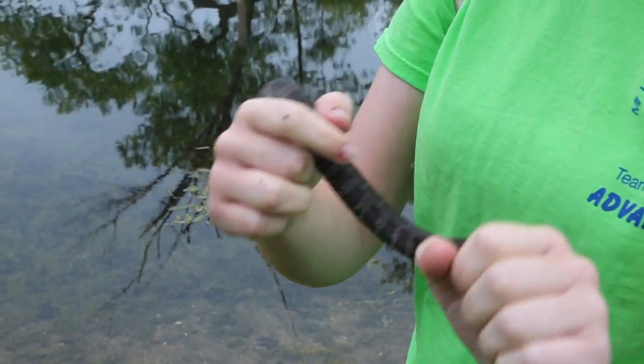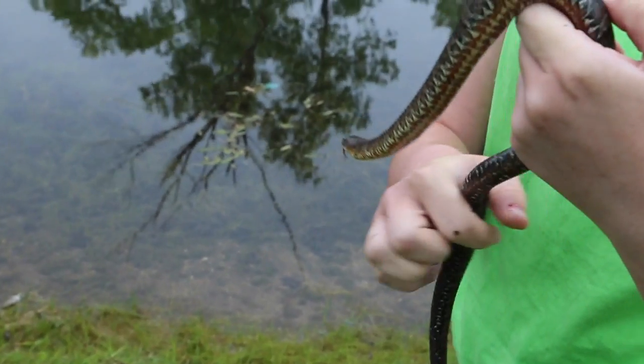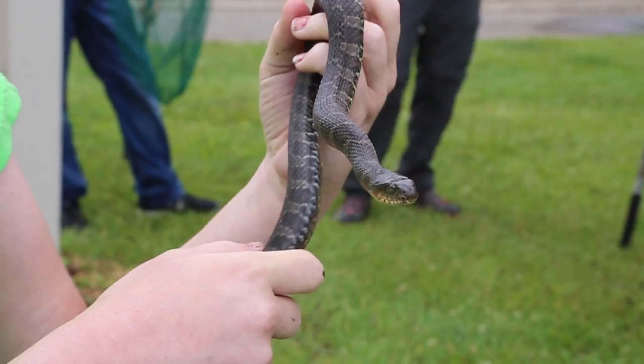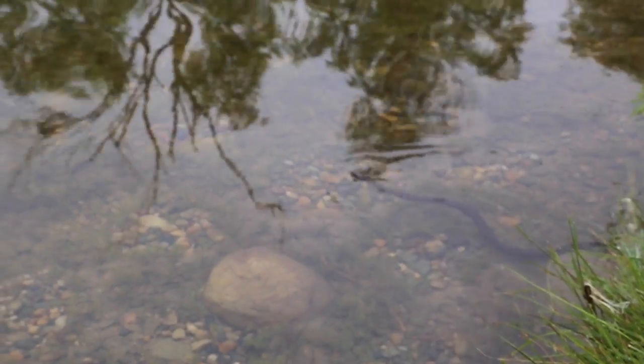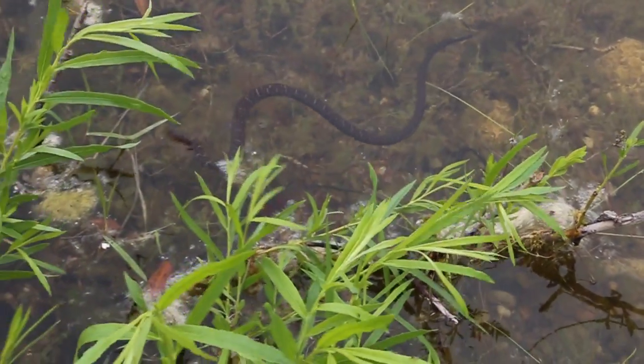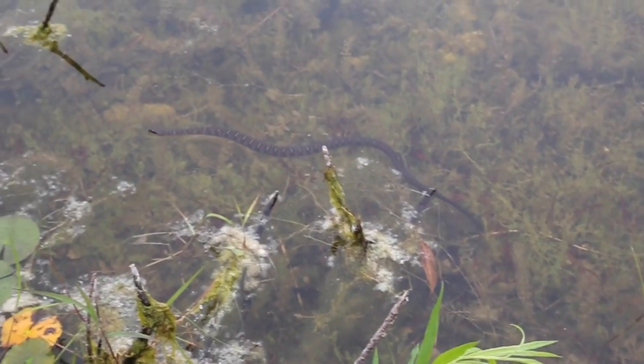Come to think of it, this is the very first place that I ever caught a water snake. I can still remember the very first time I ever saw a northern water snake out here swimming in the water. I was absolutely fascinated by it, and I think that's one of the main reasons I like to bring kids out here. Well, that and the fact that there's some pretty big water snakes out here too, which the kids are about to find out.